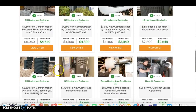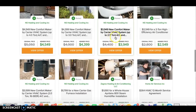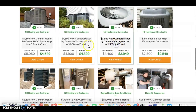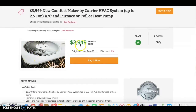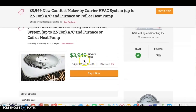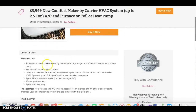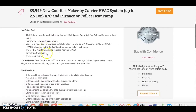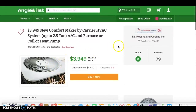We already got it lower. This is crazy. This one is $3,600. This one's $4,000. Let's see what it includes. So $3,900. That's really cheap. If you get an AC unit, this is really inexpensive. They'll remove the previous HVAC system, install the new one. They'll have warranties, pretty standard type stuff.